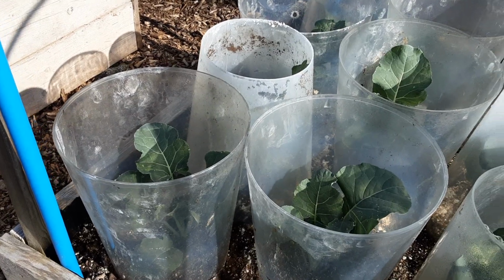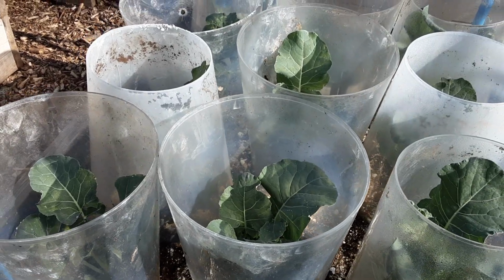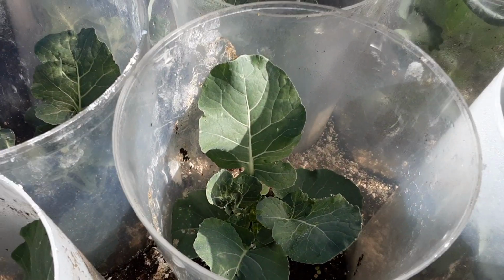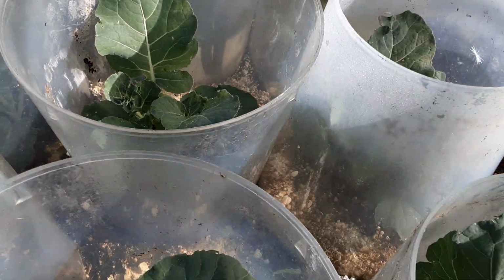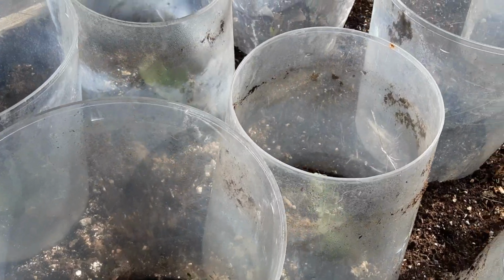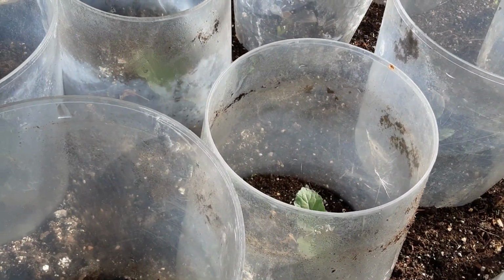I think you saw me plant the Iron Man Calabrese, looking nice and healthy, slug free. Popped a little bit of lime in there. We've had lots of rain. These are the green magic.